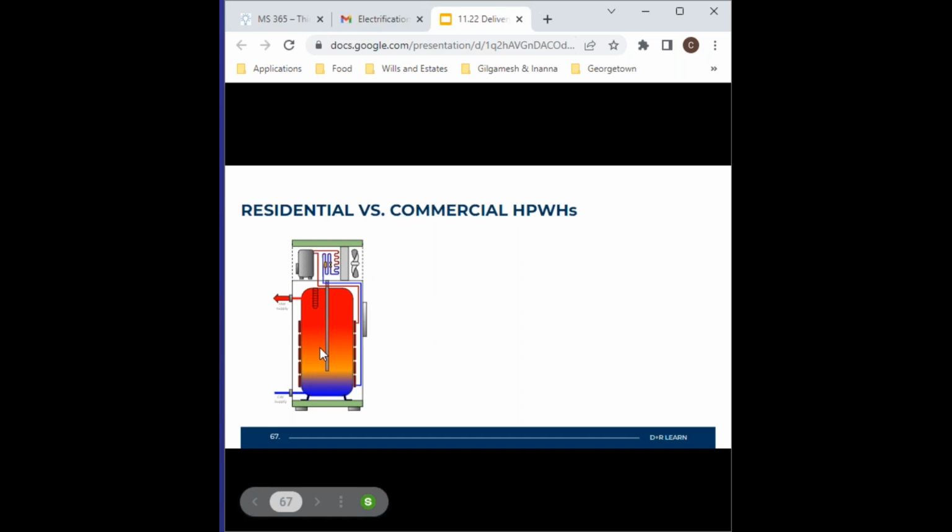Right, so on the left side, you're going to see an integrated or unitary piece of equipment, just like the one we saw on the previous slide that was in the closet. This is typically found in a residential application because it's small compared to a larger commercial system, which I'm going to show you on the right.